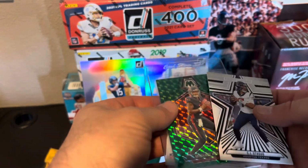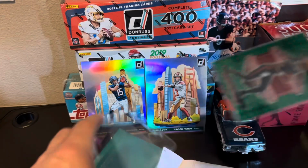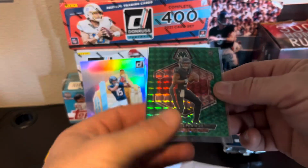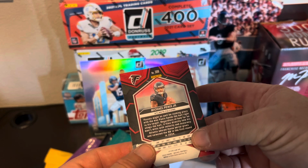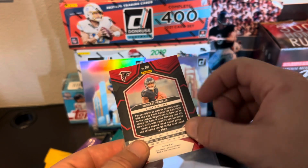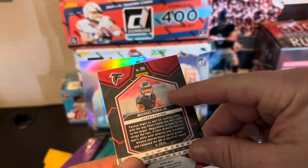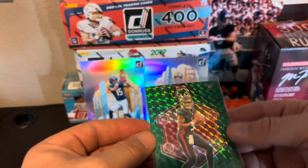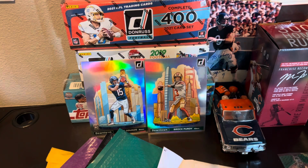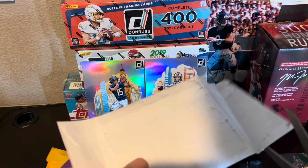First card is a Michael Penix, already sleeved up for me. Green parallel. With some print lines. You can see it right there under his helmet, that little line. It's probably not gradable, unfortunately. I'm getting really picky with stuff that I send in, unfortunately, these days.